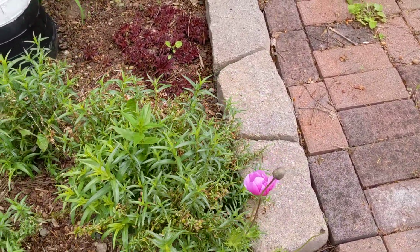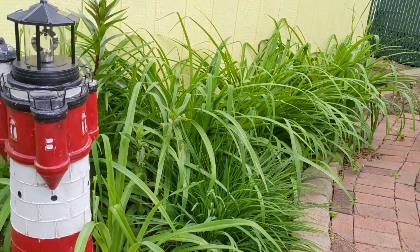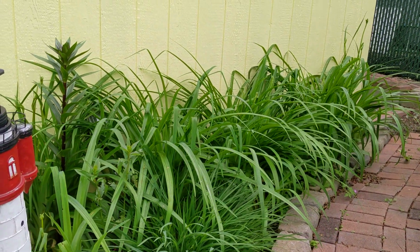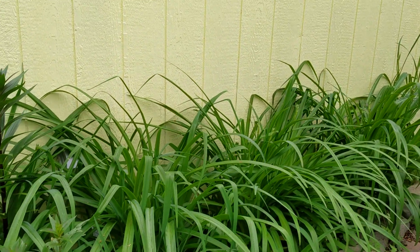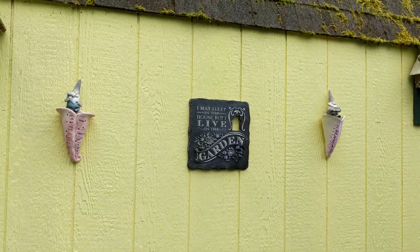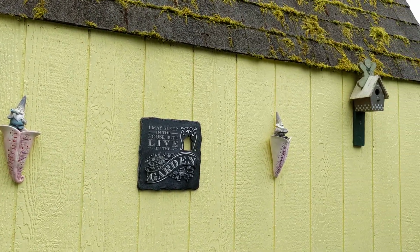Have a little anemone that's blossomed. And I will have lots of daylilies when it gets warm enough for daylilies. So far this summer, we have not seen very much summer. Nobody's in the birdhouses right now.